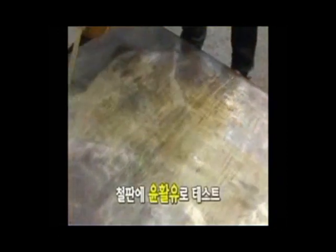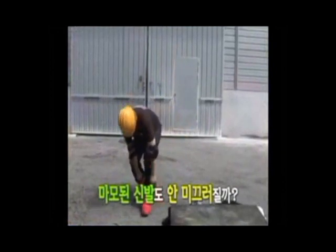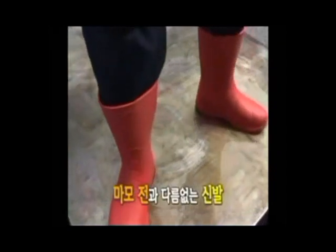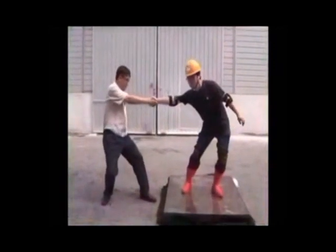Nothing stays the same over time. This sole is so worn down that even an expert calls it useless. Can the shoe resist slipping on an oily plate? Stepping on it successfully, but wouldn't he fall if he loses balance? Can you take his hand and pull him close? They are making things even more difficult.